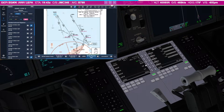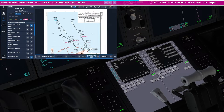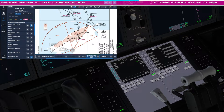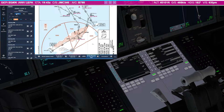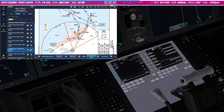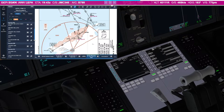Ah, I miss doing this sort of thing. We'll do Lores via. So Lores arrival, 1 Papa. And then we'll take the... what? How have I fallen for this again? That is completely the wrong set of charts. I don't know why I keep doing that. Lores 1 Papa is there, so that's good. And then we go to the approach. ILS Zulu 24 left.